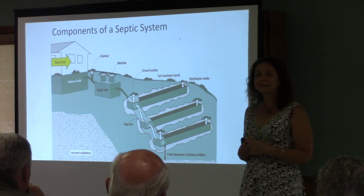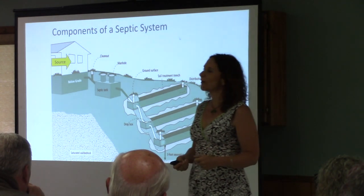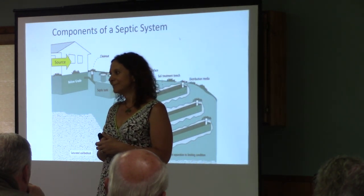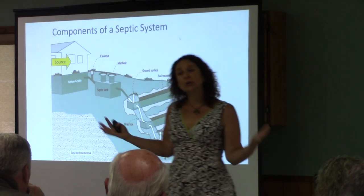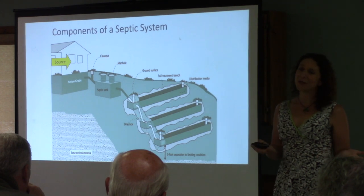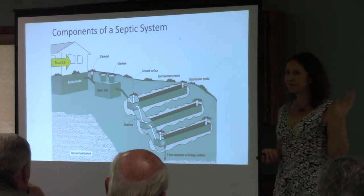Most people aren't excited about spending, and it depends what kind of system, 10, 15 grand on a new system. So anything you can do to lengthen the life of that system, the better off we are. But I also do want to highlight, they don't last forever. Like, how many of us have the refrigerator from 1974 in their house?